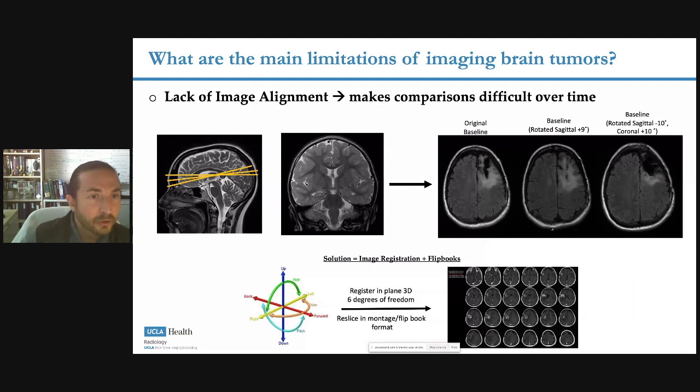Another limitation that we currently have is lack of image alignment. If a patient's head is slightly tilted each time they get an MRI scan, it can be really hard for the radiologist or clinician to compare these images over time. Here's an example from a patient where we simply rotated the patient's head to look at the effects of just head rotation.